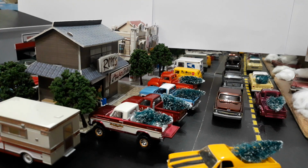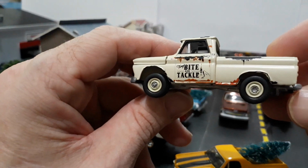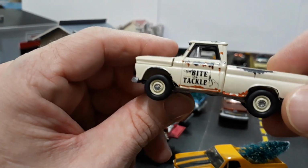And we have 5 more trucks I just wanted to give you guys a quick look at. Another 65 Chevy from Johnny Lightning, and this is made to look all beat up.